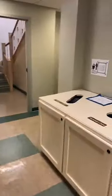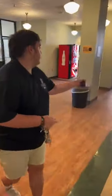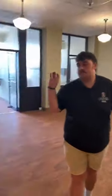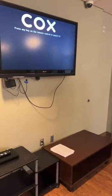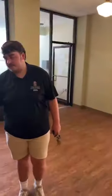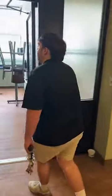As we walk over here, there's more seating and things like that. You can sit right here. There's a TV. You can hook up movies and stuff. And for everyone tuning in, we are in the basement area of Gregson Hall, in the central part of campus right now. We're going to go ahead and head in here.